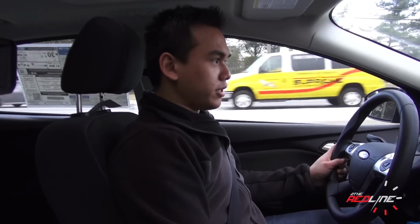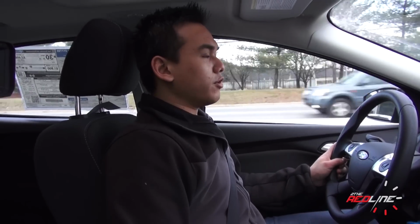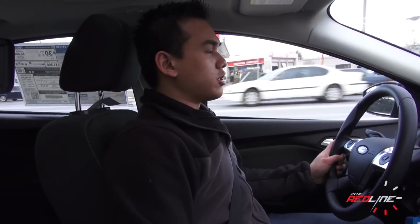Now, the clutch in this vehicle is extremely light. It has really good feel also. The engagement point is right in the middle of the travel, the perfect engagement point. This would also be an excellent car to teach someone how to drive a stick. The shifter has really nice positive throws. It just snicks into the gears.